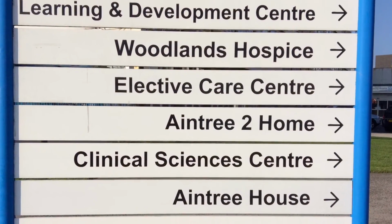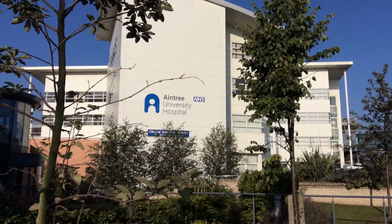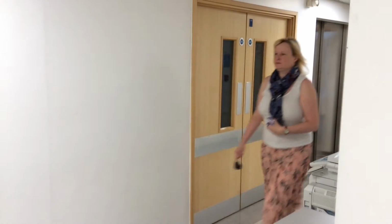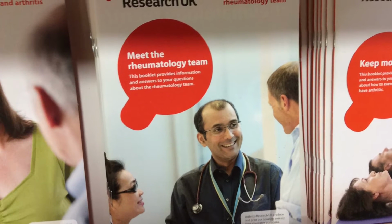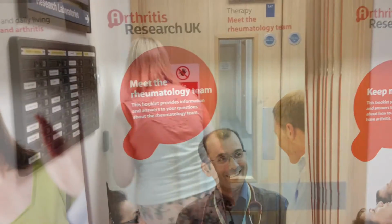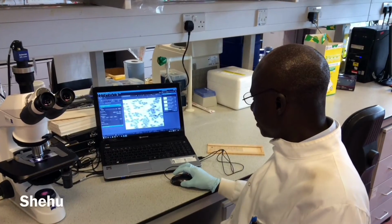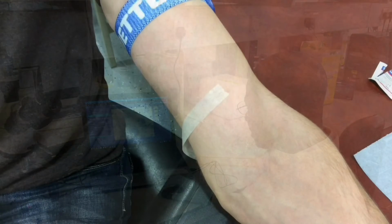Our research is driven by the principle of personalised medicine. Our goal is that when patients get diagnosed with arthritis, they will be able to have a quick blood test in clinic based on our work in neutrophils, which will tell the clinicians which drug will work for them. That way their disease will start to improve quickly and they will have every opportunity of having a much better quality of life.